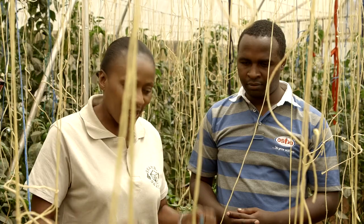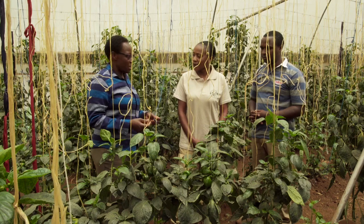Why did you just decide on capsicum? It's not a common crop in this area. And once you grow it, there are special people who need it. We have tourists to make the salads. So we get customers, although we are a bit interior, they come to buy from us at a lower price, and then they transport all the way to Mombasa.